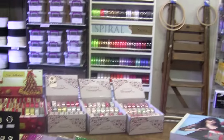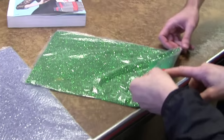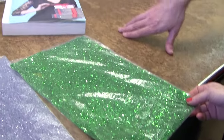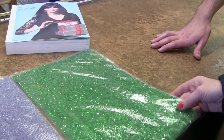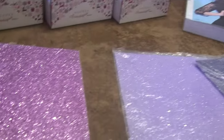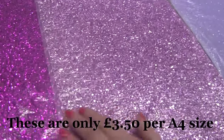We've got a range of things in. This is glitter cards. It is fabric. Yeah. It's fabric covered in glitter. It comes in loads of different shades. We've got shade cards full of this stuff. So how much are they, ish? You can buy it per A4 by the meter.